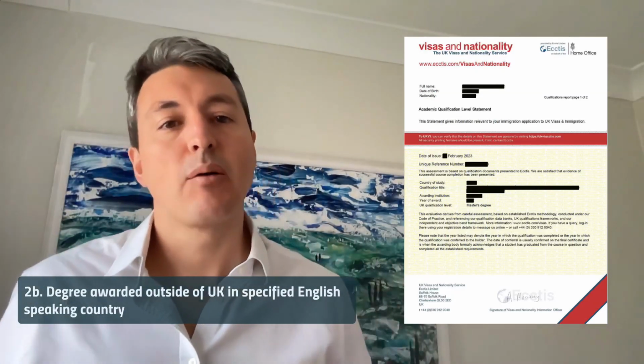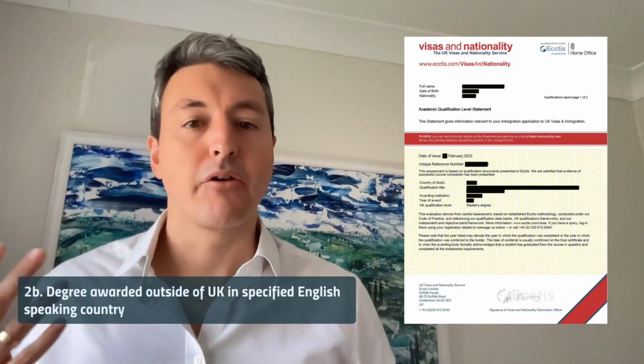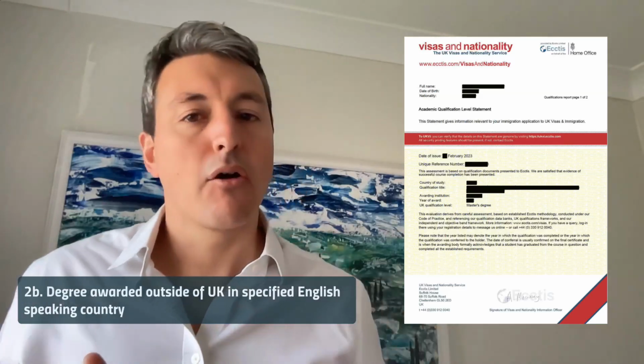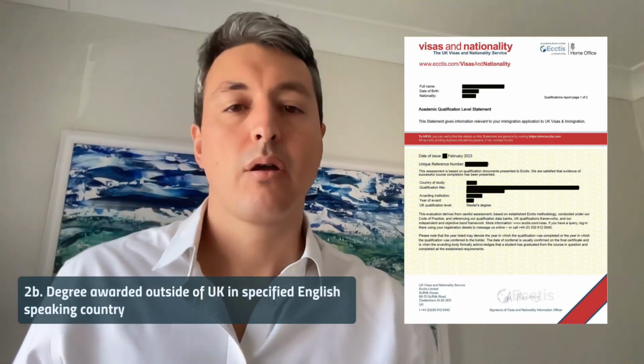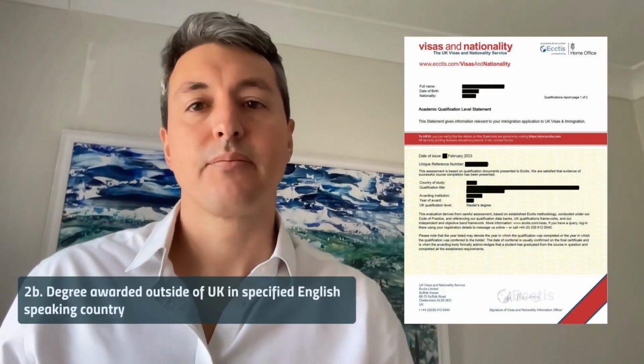So even if your degree was awarded by, for example, a university in the US, the rules still require that you get this equivalency document. So if you're in this category of applicants, then you need to contact ECTIS, provide them with the documents they request, including the degree certificate, and then they go through their process and provide you with a statement, which you put in with your application as a supporting document.